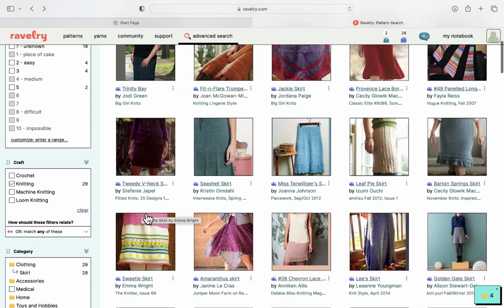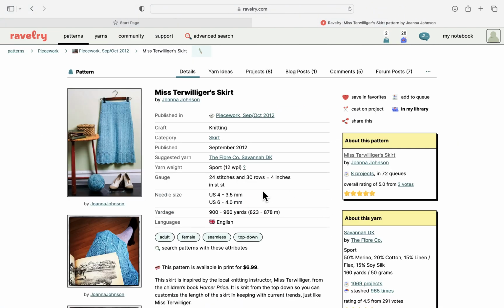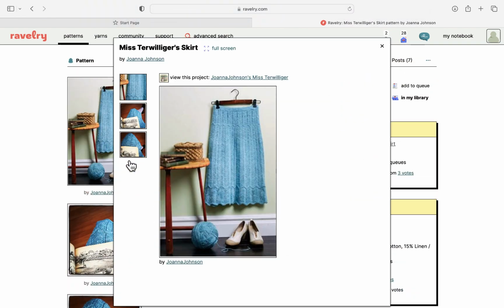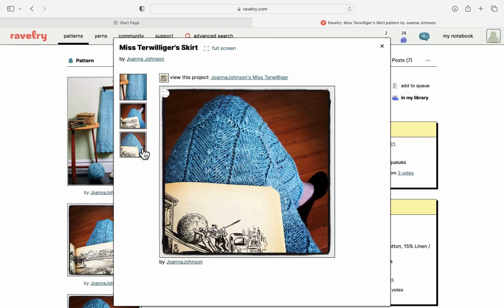Let's try again. I'm thinking this blue one, the name is Miss Terwilliger. That just tickles me. I remember Carol Burnett's show. This is in an issue of Piecework magazine from September 2012.